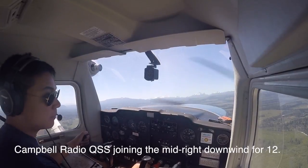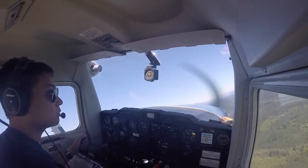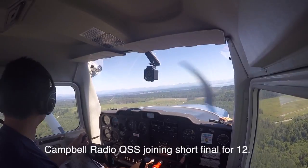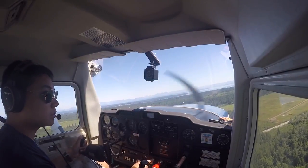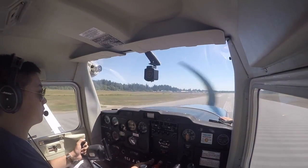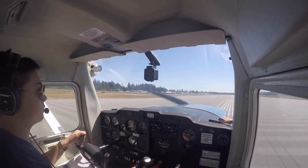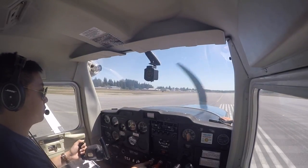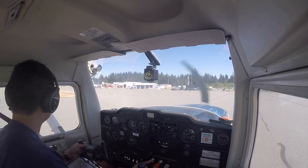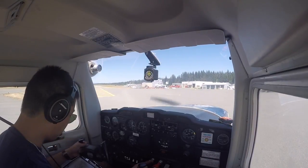And Campbell Radio, Quebec Sierra Sierra, joining the mid right downwind for 12. Quebec Sierra Sierra, roger. And Campbell Radio, Quebec Sierra Sierra, joining short final 12. Quebec Sierra Sierra, roger, wind 020 at 6. Campbell Radio, Quebec Sierra Sierra, down and clear on Alpha. Quebec Sierra Sierra, roger. And Quebec Sierra Sierra would like to taxi to the fuel pumps and fill our tanks and go have some lunch. Is there any transient parking around here on Apron 1?